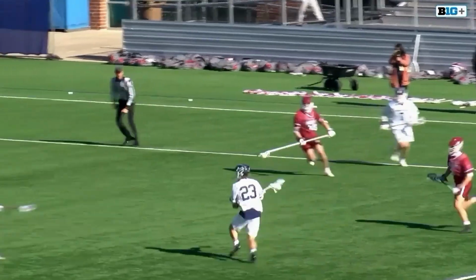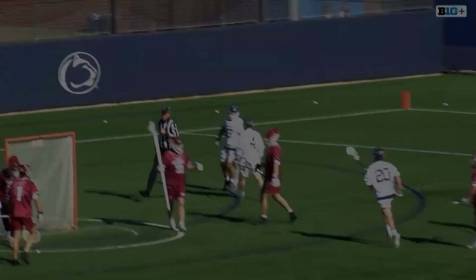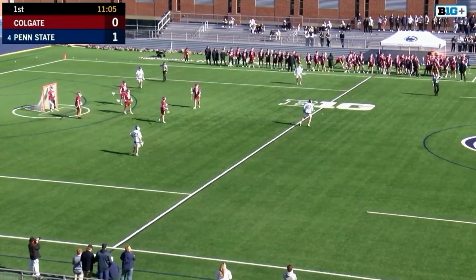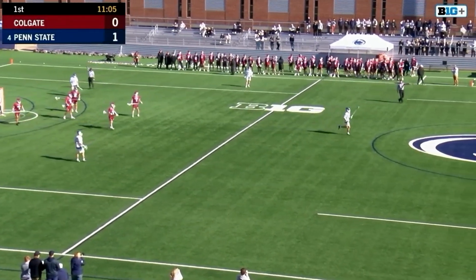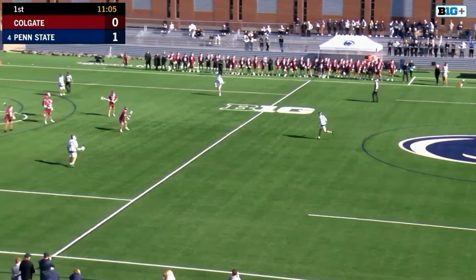It was a beautiful feed by guess who? Yes, TJ Malone, getting that one quickly out of his hands, and a beautiful bounce shot there for Matt Costin to get the first goal for the Nittany Lions this season. They converted 47.1 percent of the time. That's 24 of 51, nearly a 500 clip, which is a success rate you're going to want.